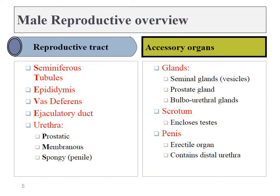Now let's focus on the male reproductive system. It is composed of both a reproductive tract and a number of accessory organs. The reproductive tract, just like the digestive and urinary tracts, is a system of tubes, starting with the seminiferous tubules in the testes, which then connect to the epididymis, then to the vas deferens, to the ejaculatory duct, and then to the urethra. The urethra has three segments, and if you need a little mnemonic to help remember all of these tubes, just remember Steve PMS.